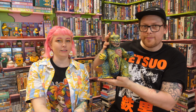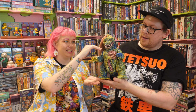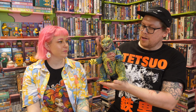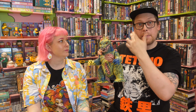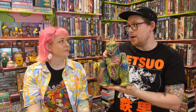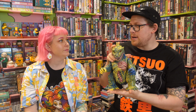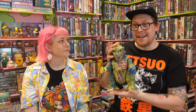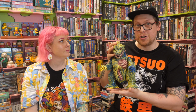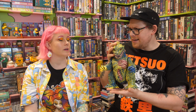When you ordered him, I didn't realize how big he was. Yeah, me neither. I thought it was going to be like this big, but he's a lot bigger. And he took a while to come because it was during the big lockdown and Hong Kong just weren't posting internationally. So I ordered him back in 2021, but he sat there in the Planet X studios for 6 months. I think just waiting for Australia to open up their borders.